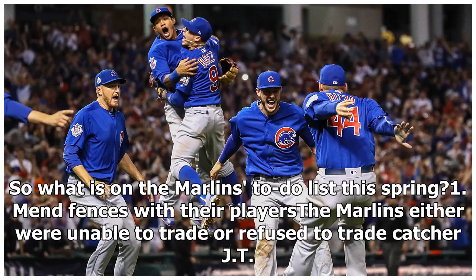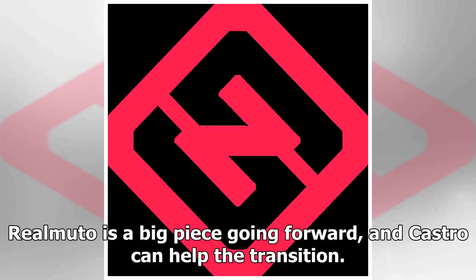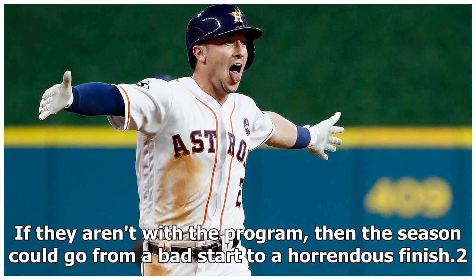So what is on the Marlins' to-do list this spring? 1. Mend fences with the players the Marlins either were unable to trade or refused to trade: catcher JT Realmuto and newly acquired infielder Starlin Castro, and they have to smooth things over with the two. Realmuto is a big piece going forward, and Castro can help the transition. If they aren't with the program, then the season could go from a bad start to a horrendous finish.